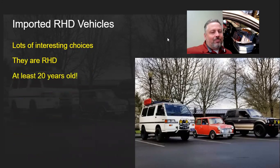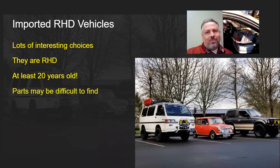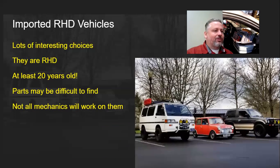But the thing is, if you want one imported, it has to be at least 20 years old. So it's going to be an older vehicle when you first get it, and parts may be difficult to find. Some of these vehicles for the Japanese and Australian markets share a lot of parts with their US versions, but others are harder to find. Some of them will have metric sized tires. So you just got to search it out before you look.